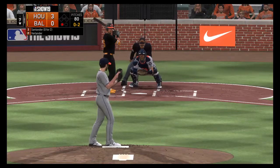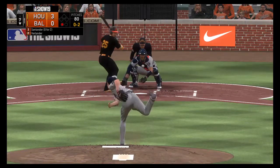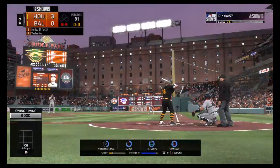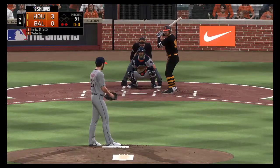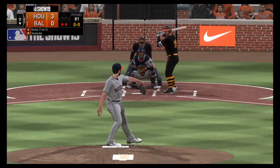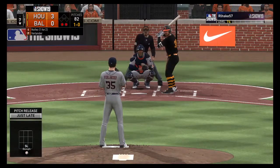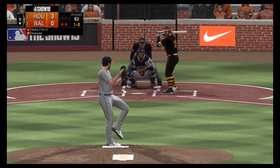The next 0-2 is a swing and a miss. That's strike three. So now the Oriole cleanup hitter, Renato Nunez. First two men in the inning have both gone down via the punch out, so we'll see if he can fare any better. 1 ball, no strikes to count.